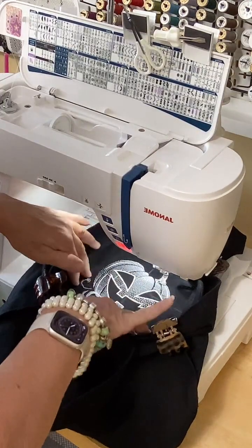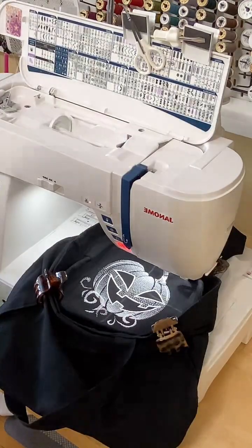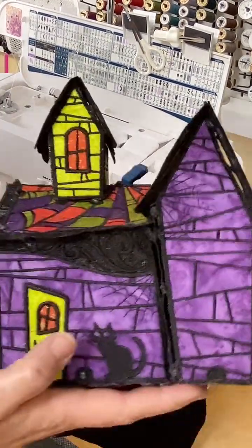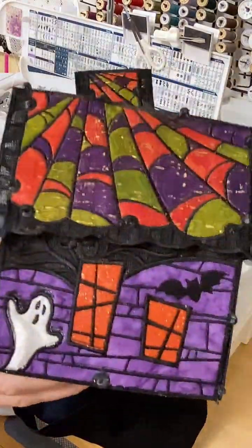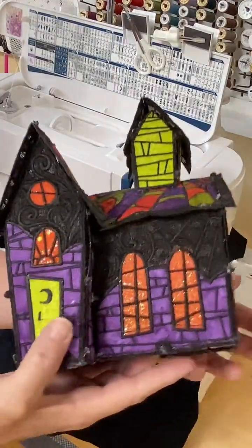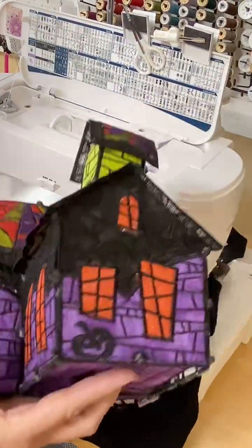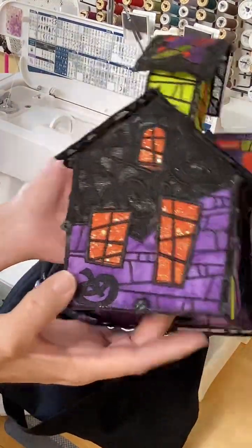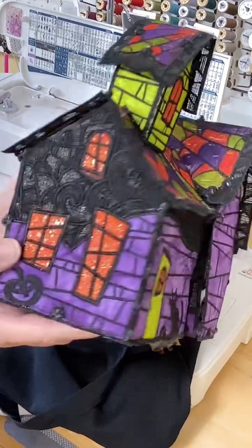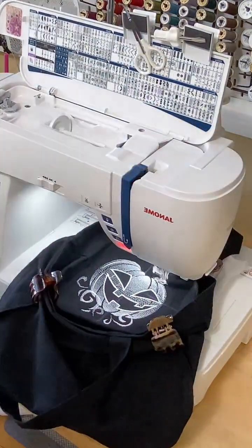The room has been quiet for quite a bit of time, but I do want to show you. Look what I made. This is amazing. It's a luminary. And I'm selling this for $70 plus shipping. I'm going to put some lights in it and show you what it looks like with the lights.